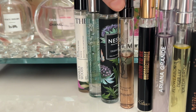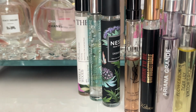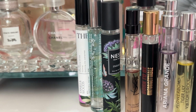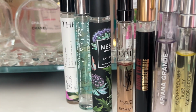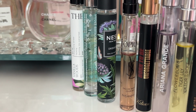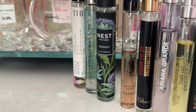Next is YSL Black Opium. This is the Over Red. I really love that cherry nuance that you get. I do wish that it did stick around a little bit longer, but it's really nice. I'm not gonna lie, I mean, look at my dent. I am debating getting a big bottle, but I just think the projection's not that great. So I don't know. I will keep you updated.